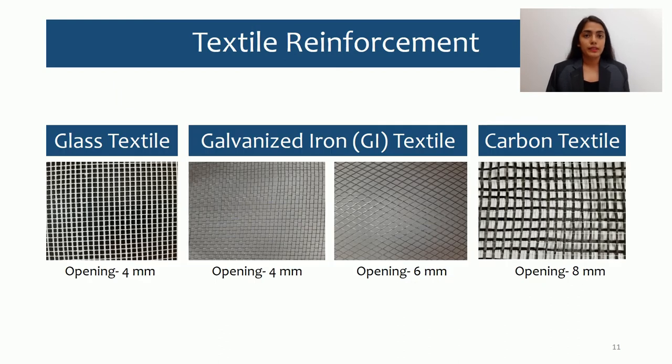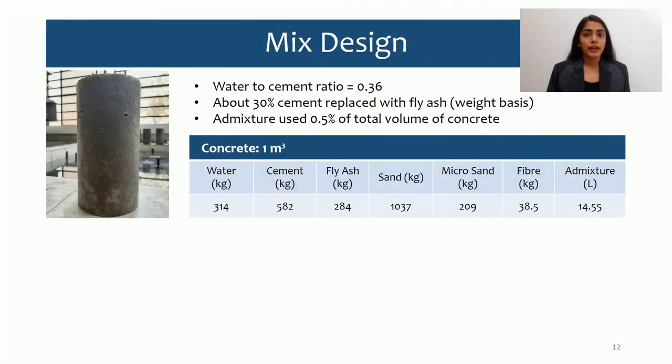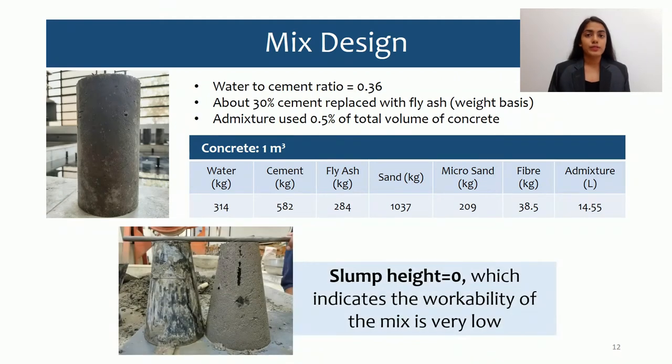Four types of textile reinforcements were used, which are glass textile, GI textile of square and diagonal orientation, and carbon textile. By several iterative attempts, we found a water cement ratio of 0.36 being highly effective with textile reinforcement, considering the replacement of about 30% of cement by fly ash. Slump height was found 0, which indicates that the workability of the mix is very low.